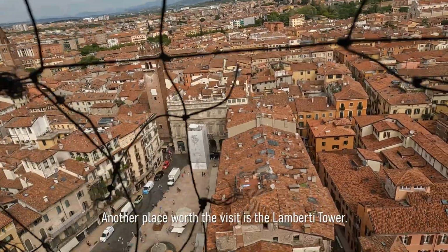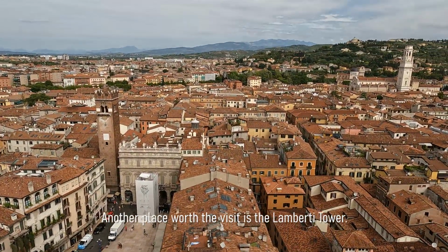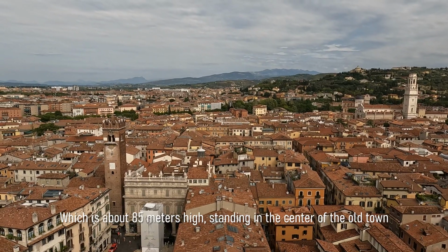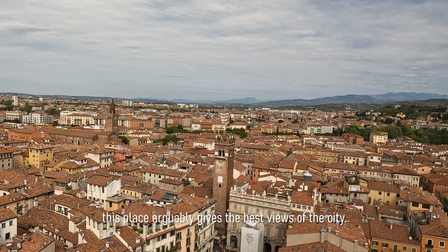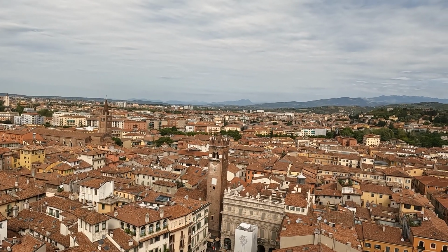Another place worth visiting is the Lamberti Tower, which is about 85 meters high, standing in the center of the old town. And this place arguably gives the best views in the city.